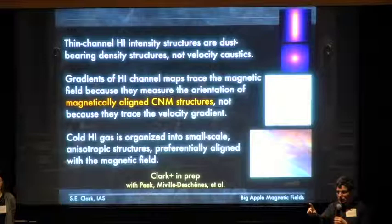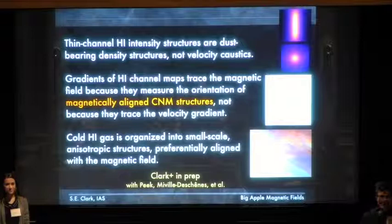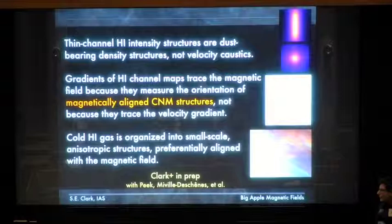Imagine the alignment. I wondered if you can help us imagine how the alignment works. Are they like long pencils lined along the magnetic field? They are extremely thin, spatially thin structures, in addition to being cold and so having narrow thermal line widths. I think the best thing to do is honestly just to look at the data.